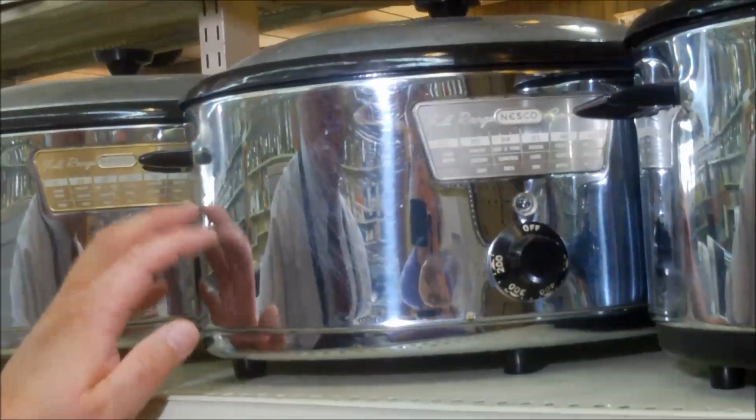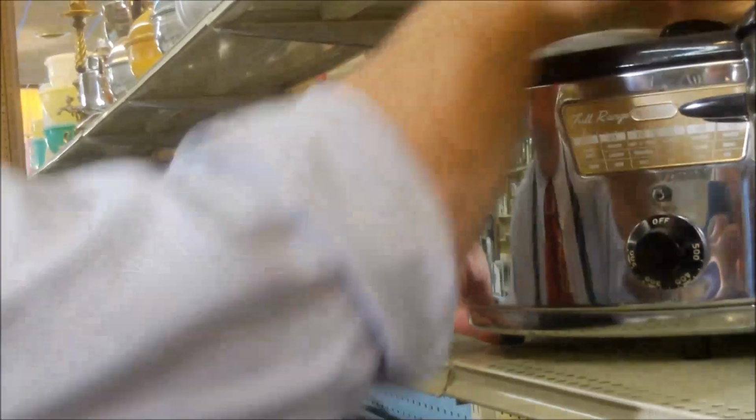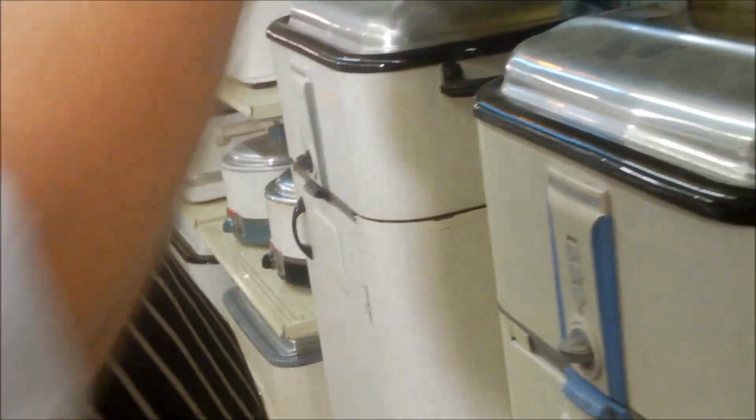These are real pretty, these chrome small roasters. They have a little rack, cord. The insert comes out, and then look at this little guy. How cute is that? So here's another little tiny one. It has a little steamer tray in there in case you wanted to use it as a steamer, and it has your heat setting right here. Well, still have the price tag on. It's like, who's that? Mini Pearl.